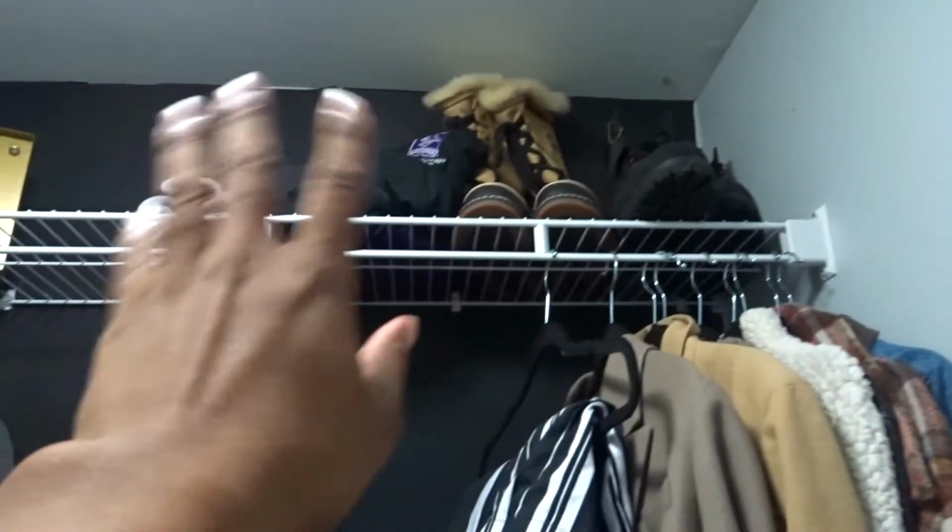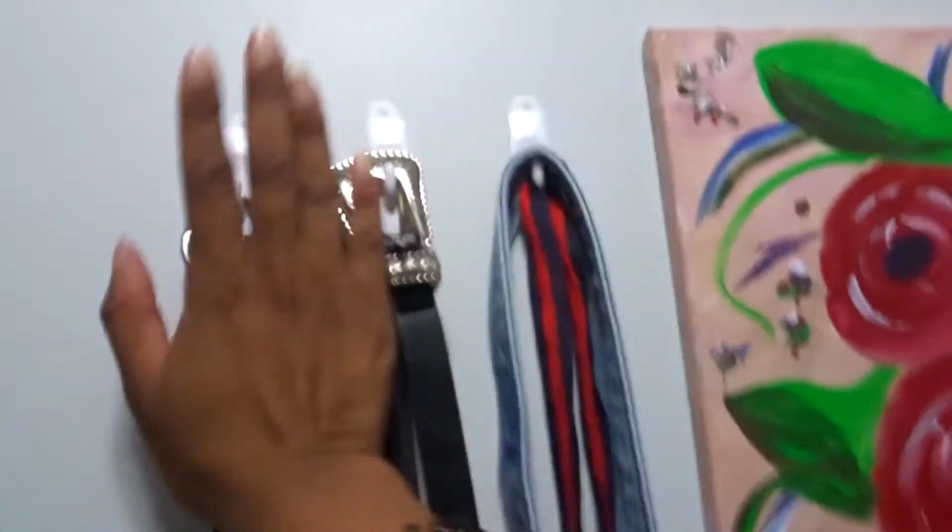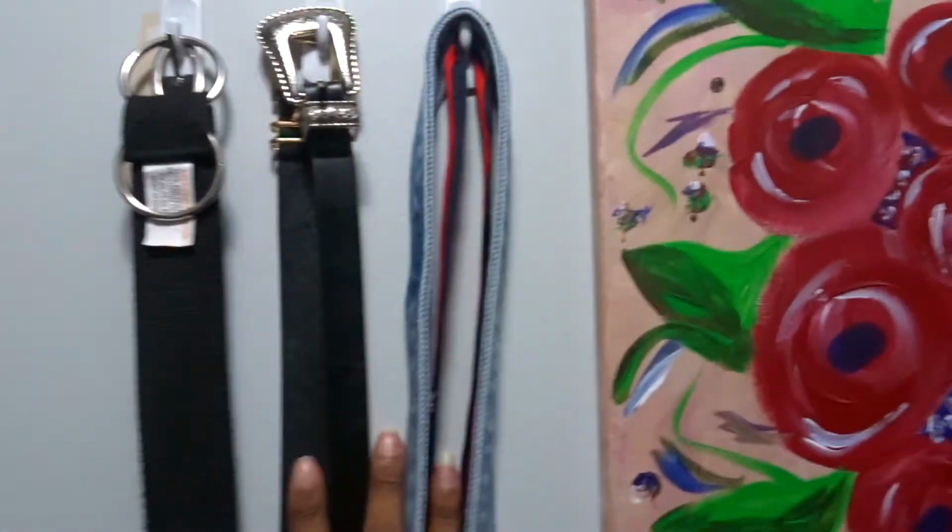And then on top, we still have our boots, my work shirt, and random little things that were decorations in my dorm. Over here, I decided to use a nail that was already there to hang up some bags that I don't necessarily wear all the time. I didn't want them displayed here because this one wasn't necessarily cute with the aesthetic, and this one I just don't wear as much. So I decided to use command hooks to hang up some belts. And over here we have the decluttered hook.